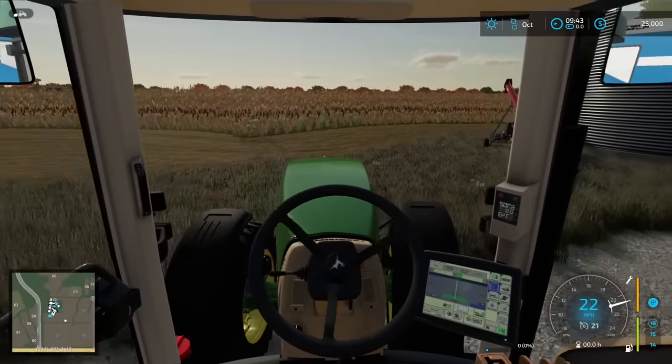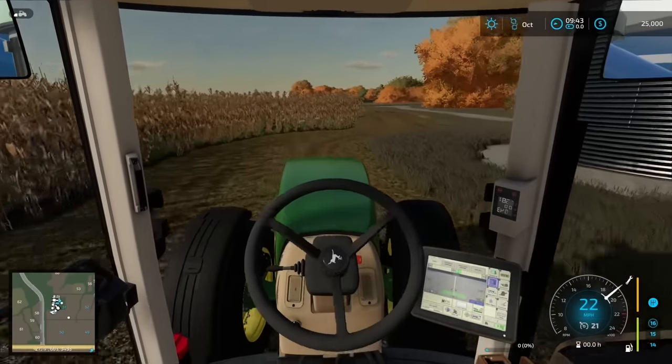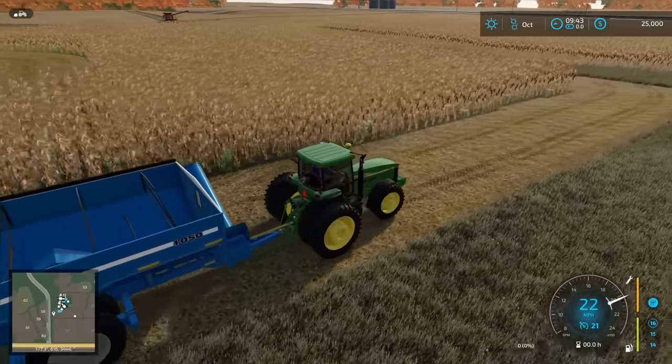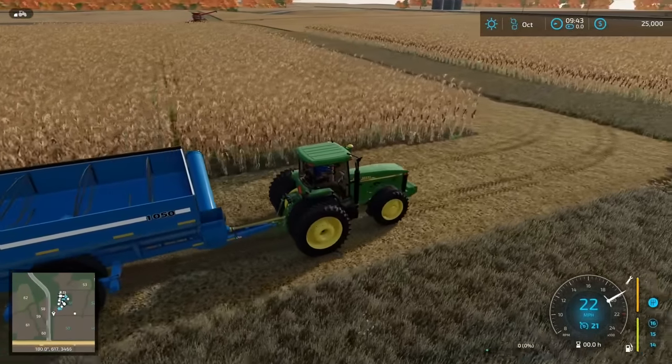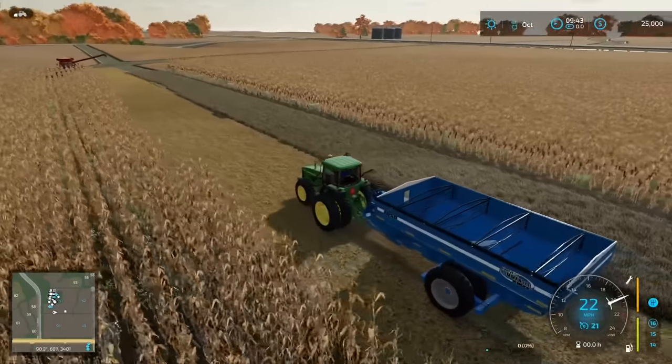So right now we are taking the grain cart over to the side of the field because it's currently full of corn. We ended up knocking out a pass and almost a half, which is really good, well, good-ish to see. This is kind of some smaller fields. That's more or less what I like.